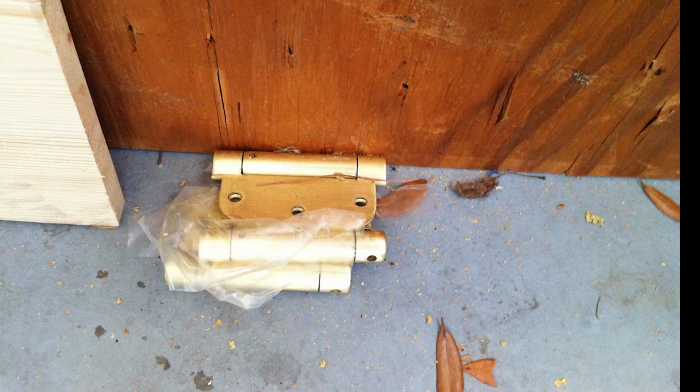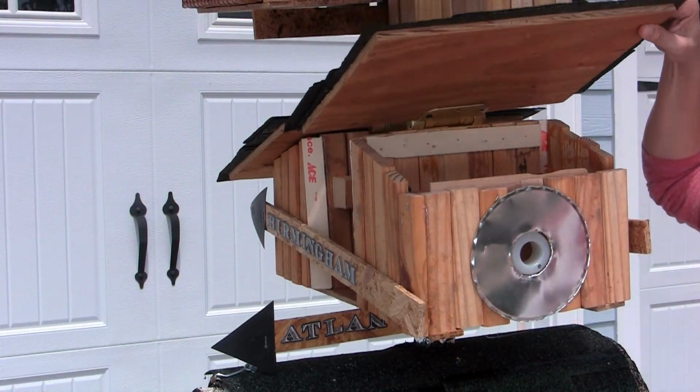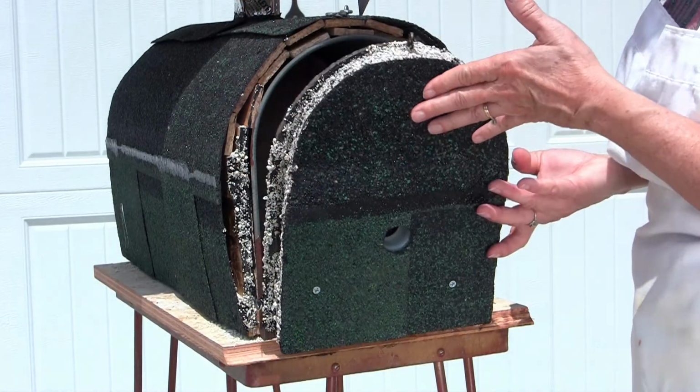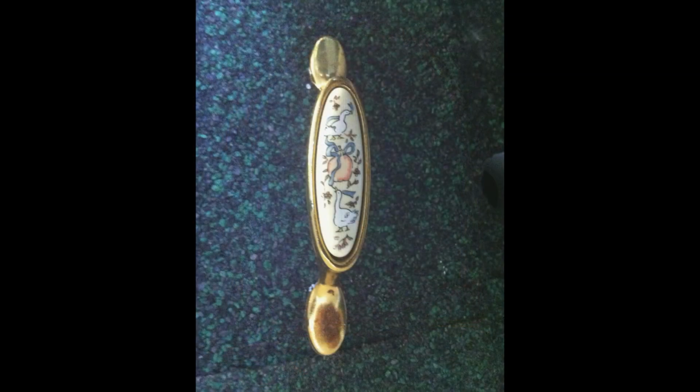This is where the hinges came in handy. 2 of the box roofs were hinged, and one of the hinges was used on the side of the mailbox that John cut open to create the second birdhouse. John even found an old kitchen drawer handle with appropriate decoration.